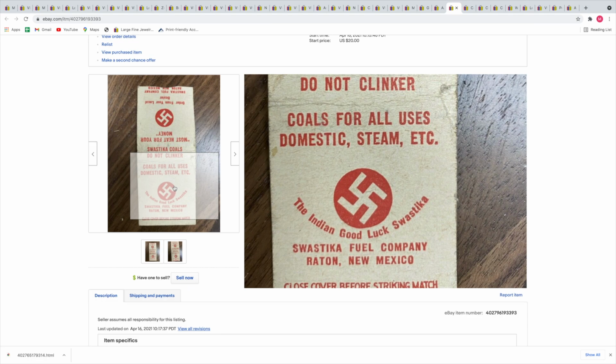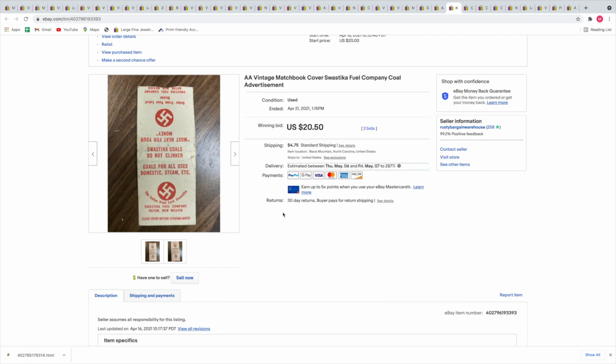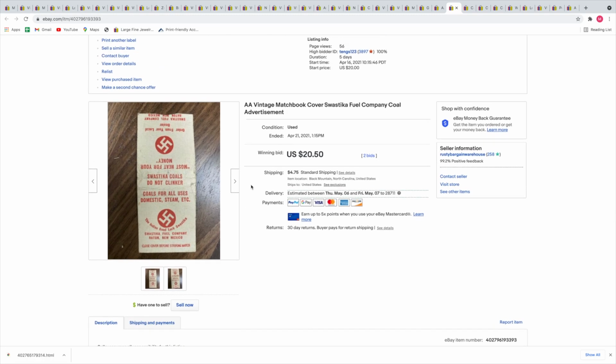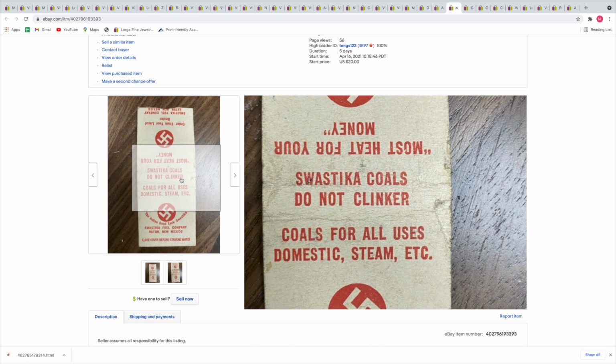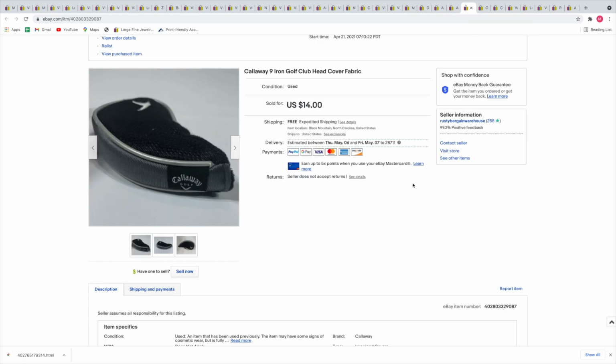This is actually like an old Native American emblem. It says the Indian good luck swastika. I'm sure it was not that good luck for them after certain things, but this just goes to show. This is only valuable, guys, because of how things panned out in history with the Nazis and all that. But anyhow, 2 bids, $20.50. Just a piece of cardboard, but certainly interesting to see.